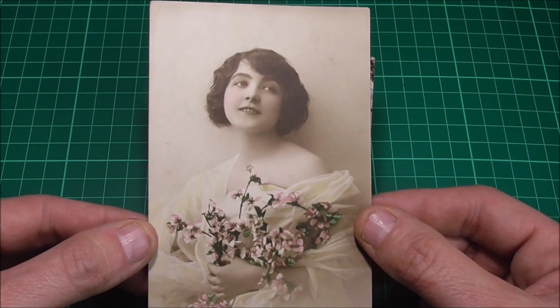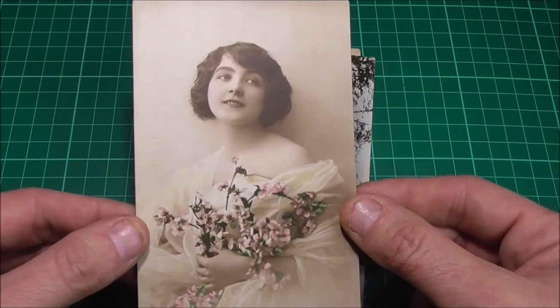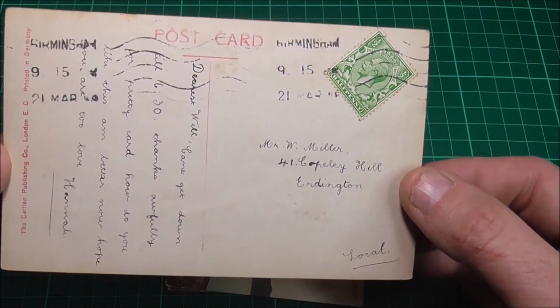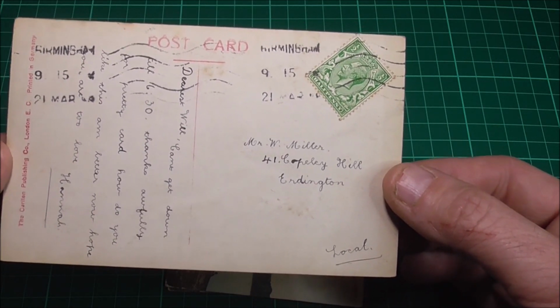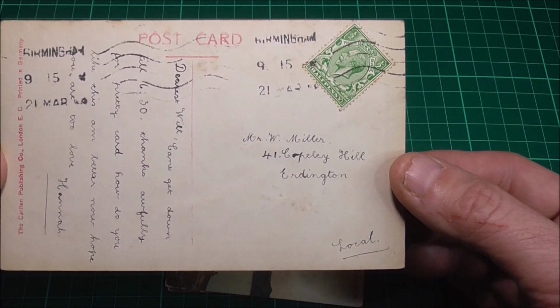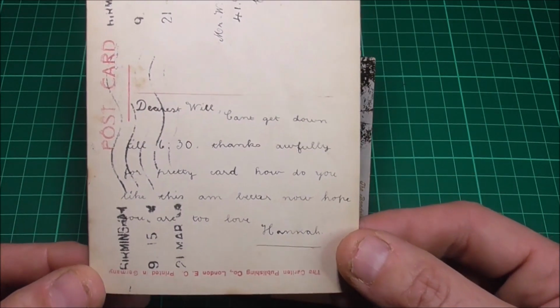The front of this one shows a young lady holding a bunch of flowers, or might even just be some blossom, you know. Anyway, let's turn it over. Wow, that writing is tiny. It's addressed to Mr. W. Miller, 41 Copley Hill, is that? Copley Hill, Erdington. Anyway, let's turn it this way and try and read it.